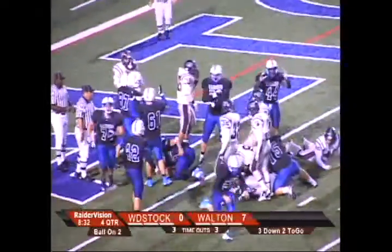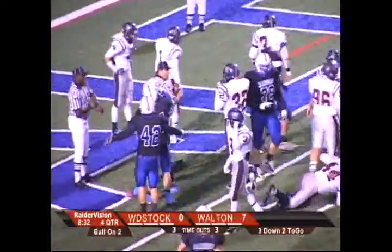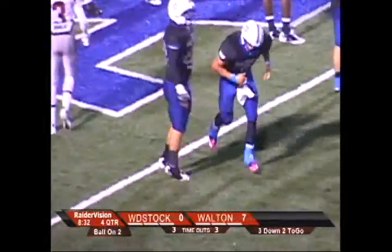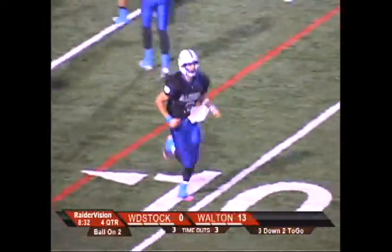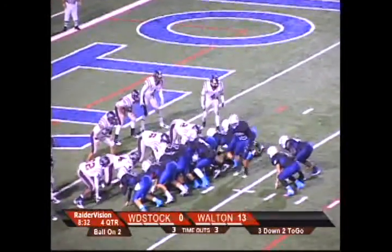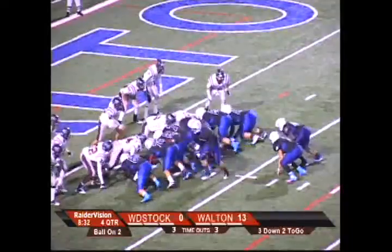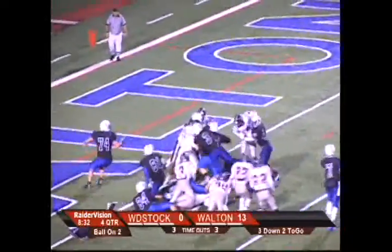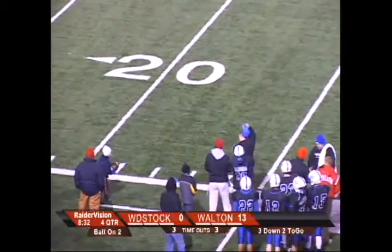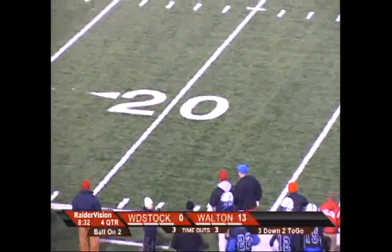Touchdown, Raiders. Way to go, Raiders. What a play. Nice dive. So Walton capitalizes on the special teams mistake by Woodstock and gets a touchdown. They now lead it 13-0 with 8:32 left to go in the game. We'll get a replay here. Watch Kyle. What a push. Running right over Bull Cablano. Really nice push by the center, Bull Nickrich.